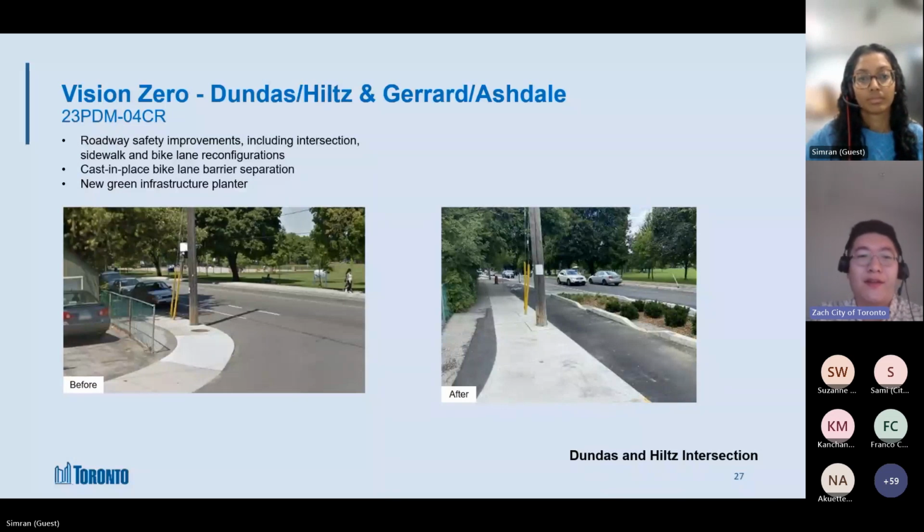Another thing you'll notice in the picture is a green infrastructure planter curb island, similar to the one you saw previously at Danforth and Calvin. And this one was inspired by the earlier Roster project. It's one of those things where you are able to apply lessons that you learned from a project you constructed previously to a future project.